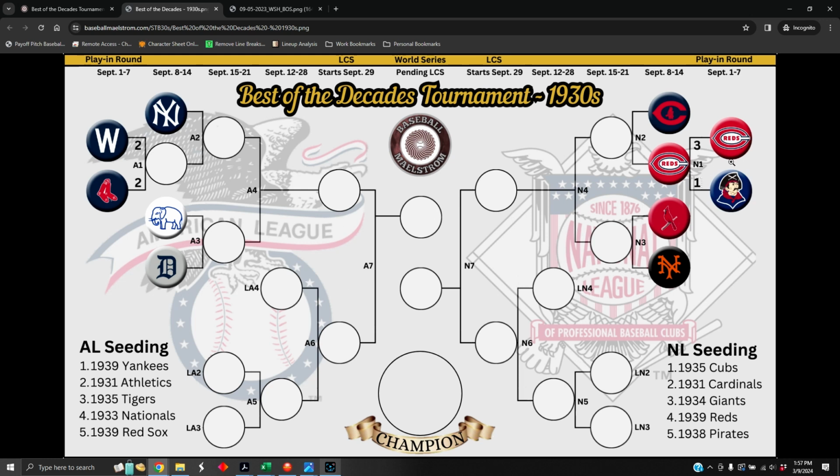You can see in the National League that the 1939 Cincinnati Reds beat the 1938 Pittsburgh Pirates 3-1 in the best-of-5 series there. And so the Reds will be playing the 1935 Cubs, the top seeded National League team in the 1930s Best of the Decades tournament. The winner of this game today will face off against the 1939 New York Yankees, who are the number 1 overall best team in baseball history according to the rankings. So that's where we are today.